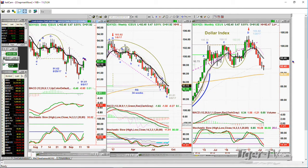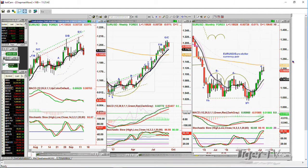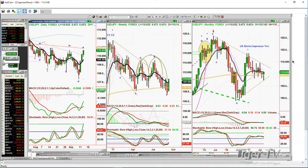I said, I'm anticipating that there's going to be a short-term tidal change. And that tidal change is going to see yields go higher, bonds go lower, the dollar rally, the euro, EUR-USD, pull back from a potential peak E, and the USD JPY, which is the dollar Japanese yen currency pair, rally with the dollar.